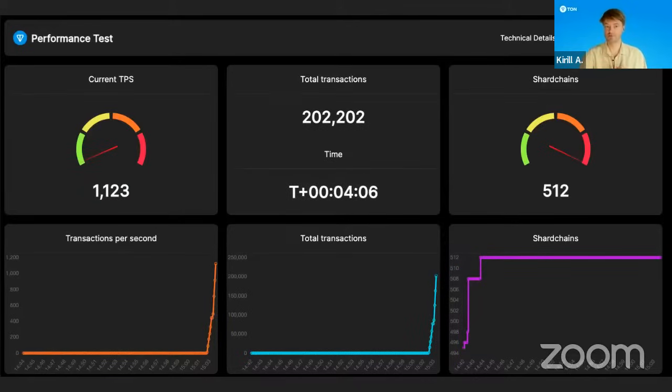We also call them shard chains. And each of those shard chains is operated by a separate group of validators. Hence, we spread the load over the network and avoid congestion. When the load decreases, Ton is capable of collapsing chains back together, so we are not stuck with a huge number of chains. When load is down, the number of chains is reduced. In technical language, it's called dynamic sharding or horizontal scaling.